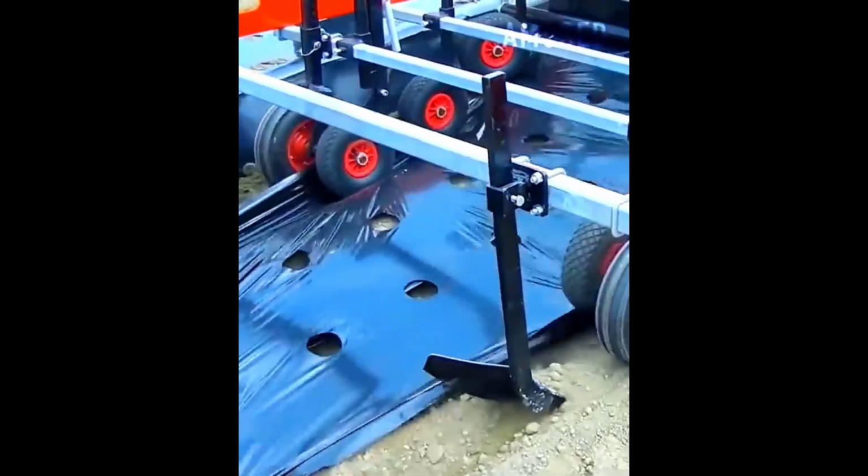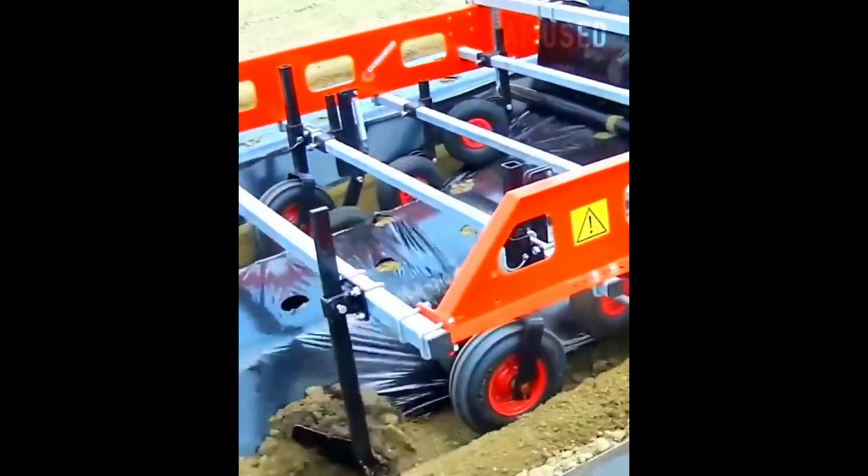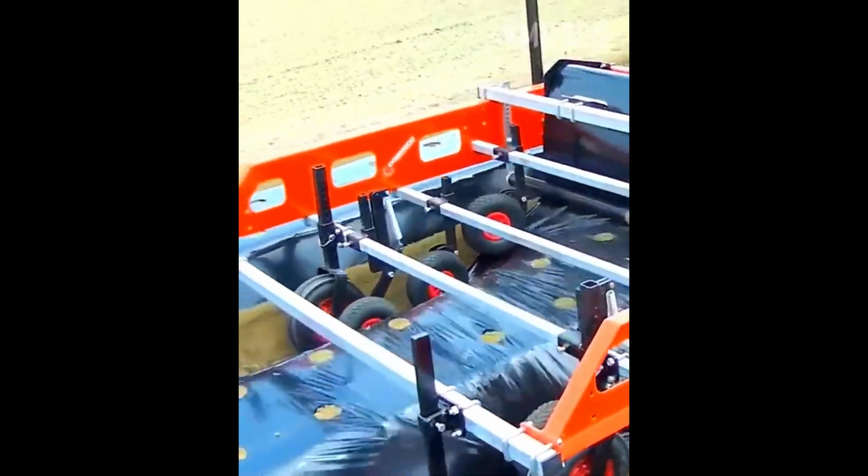A punctured plastic mulch layer is quickly laid down and farming beds are trenched thanks to this nifty machine dragged from the back of a moving tractor.